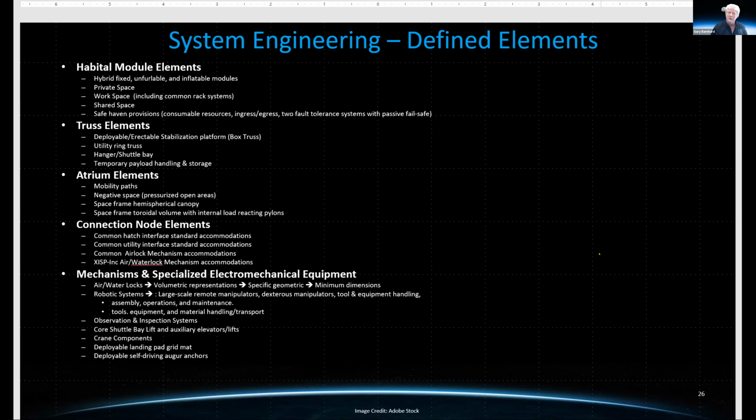Then we have this notion of connection node elements. We start off with the common hatch interface standard accommodations from the world of the International Space Station, the common utility interface standard accommodations, again looking at ISS, Gateway, and the various emerging consortia activities, which we'll get to shortly, and some form of common airlock mechanism accommodations. And we've also defined the XISP Inc. air and water lock mechanism accommodations. There are some very interesting opportunities there that take advantage of what we can understand with respect to electrostatics and the behavior of things that have emerged from our discussions here.